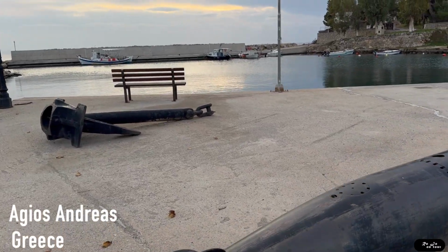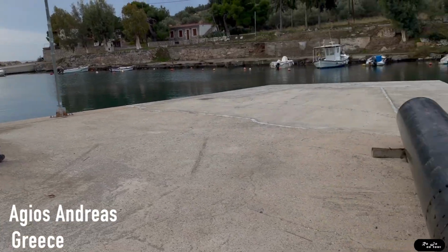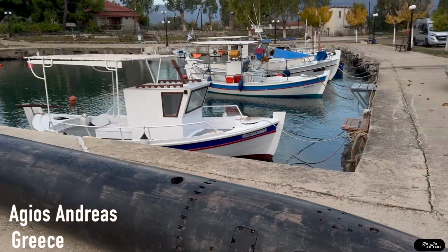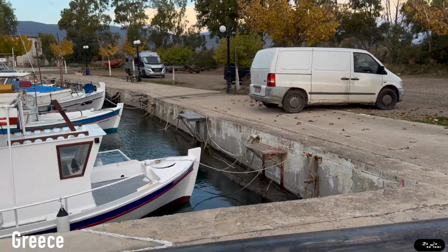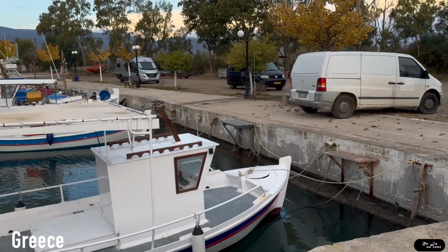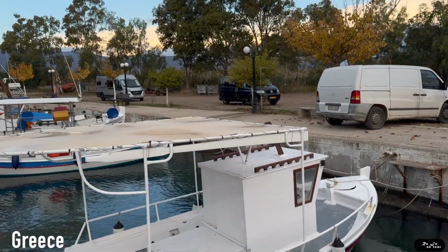Too bad that since the year 2025 the provisions for camper parking in Greece have changed so much that campervans are probably no longer allowed in places like this.